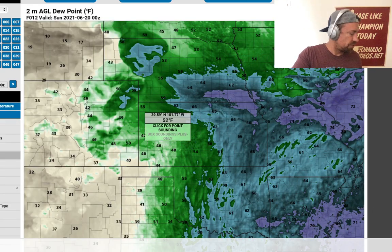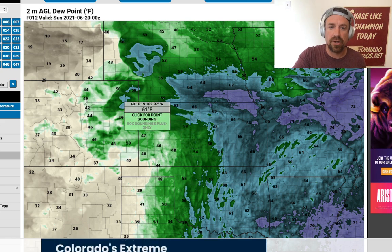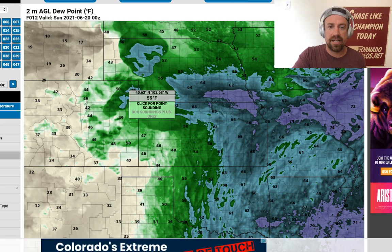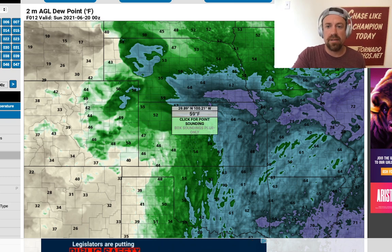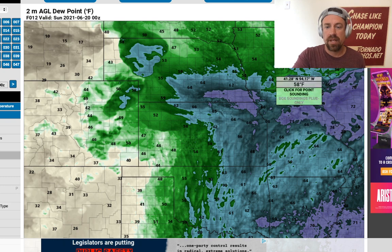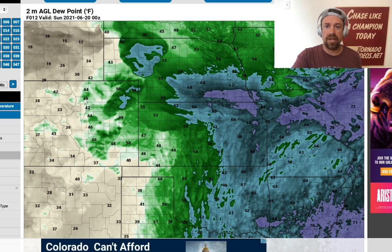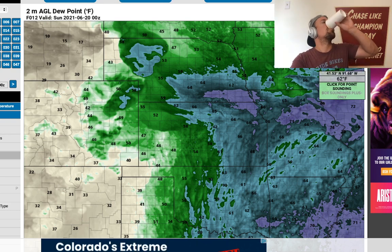And of course, as usual, the HRRR is way over mixing dew points out here, bringing them down into the low to mid 50s ahead of this windbag event. Nice pool of moisture sitting here over the Corn Belt, getting ready to yield supercells and tornadoes across central and eastern Iowa.